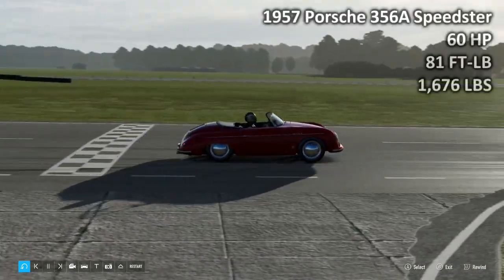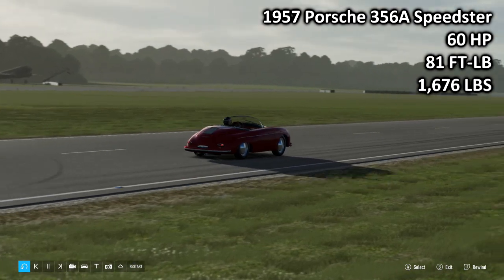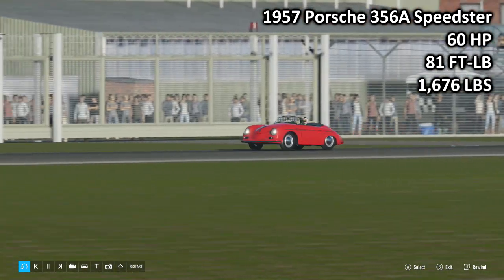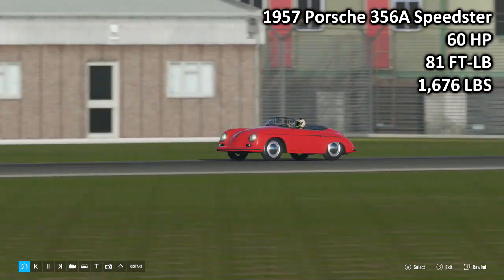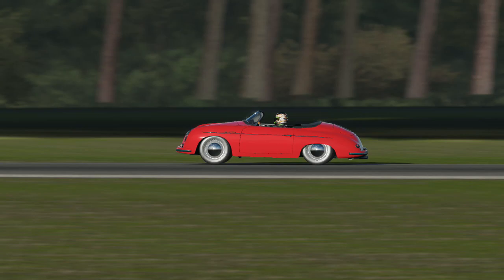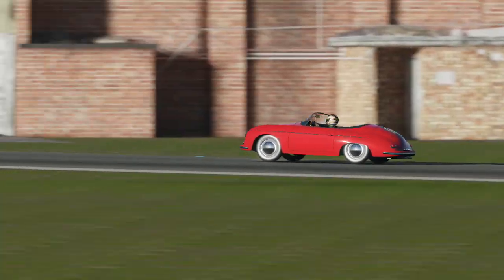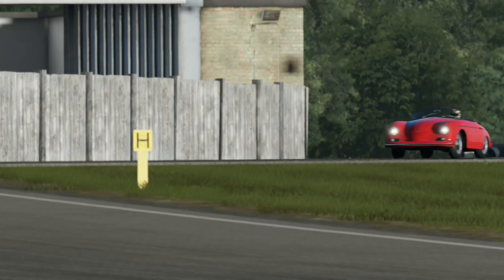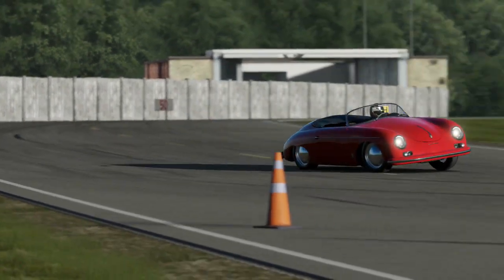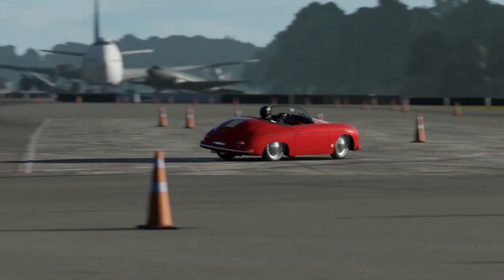So, onto the track, and we begin with the 1957 Porsche 356A Speedster. 60 horsepower, 81 foot-pound of torque, 1,676 pounds of weight. This is the least powerful by a decent margin, the least torquey, and also the lightest car here today. It is the underdog in essence, and also it's incredibly funny to watch this car go around the track.